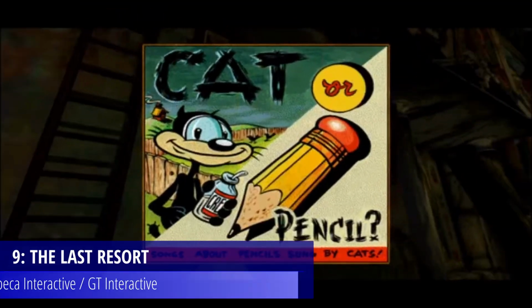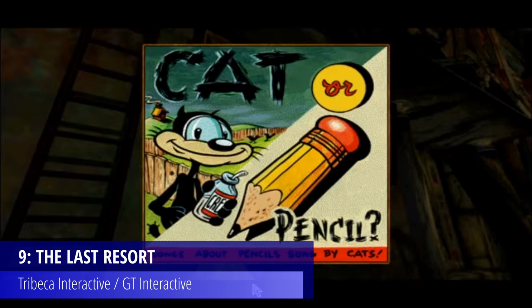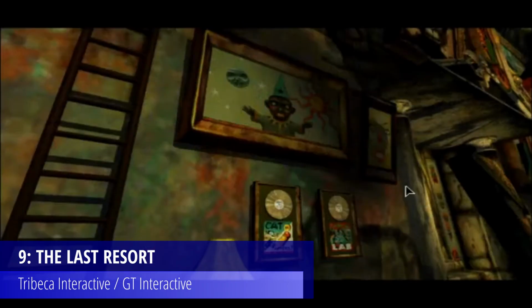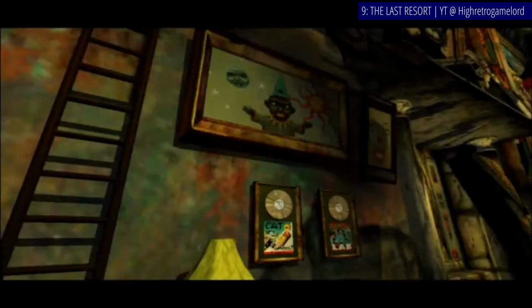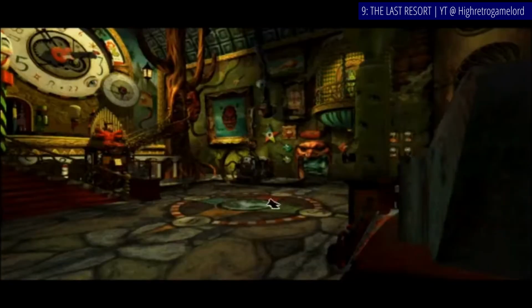Nine, The Last Resort, is a surreal first-person view point-and-click adventure game mechanically similar to Myst. And not unlike it, most of your time is spent searching for clues and solving various logic or musical puzzles. There are often weird mechanisms and contraptions too, so if you're accustomed to Myst's gameplay, you'll feel right at home in Nine.